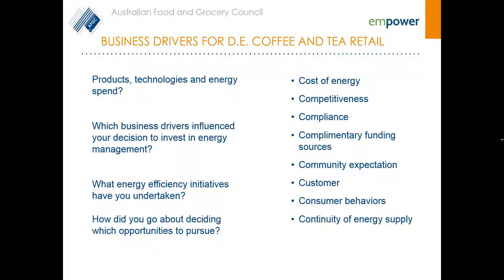So the energy usage is predominantly natural gas for the roasters and electricity for the rest of the business. So in terms of our spend, they're fairly similar. We spend about 160k on electricity and 140k on gas each year.